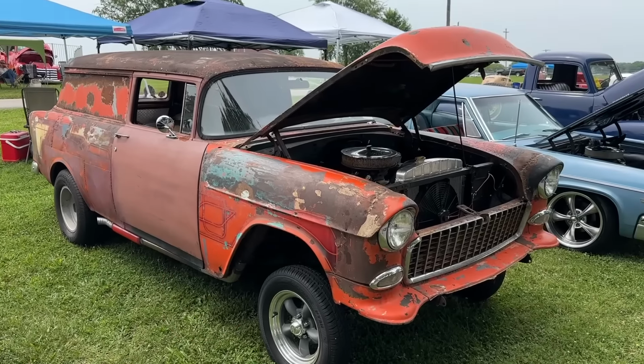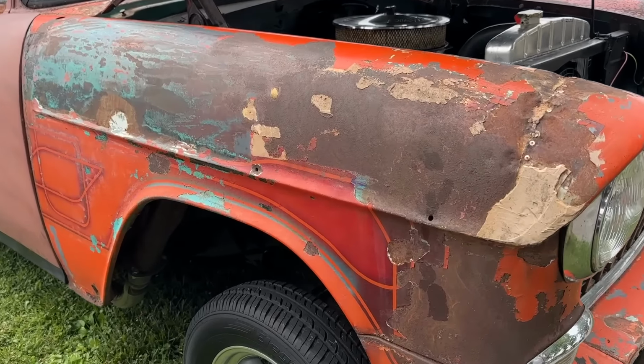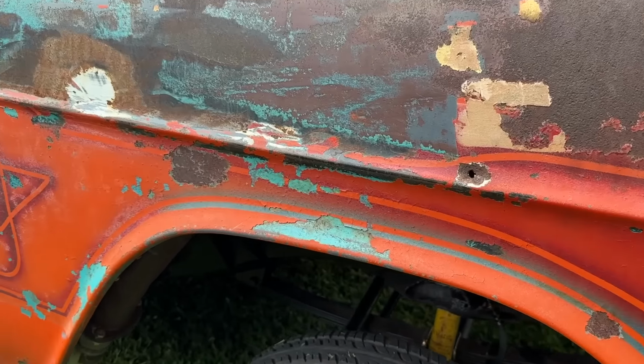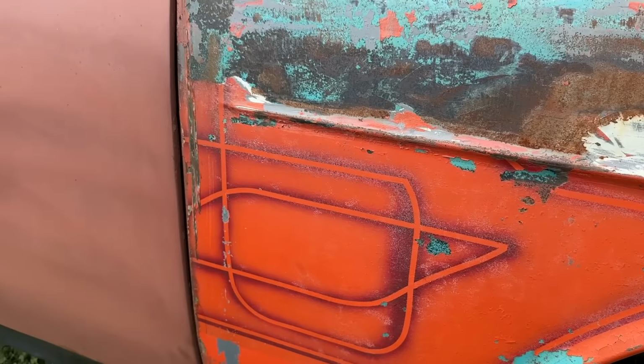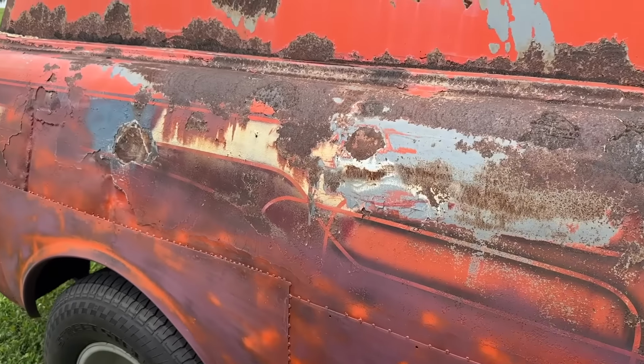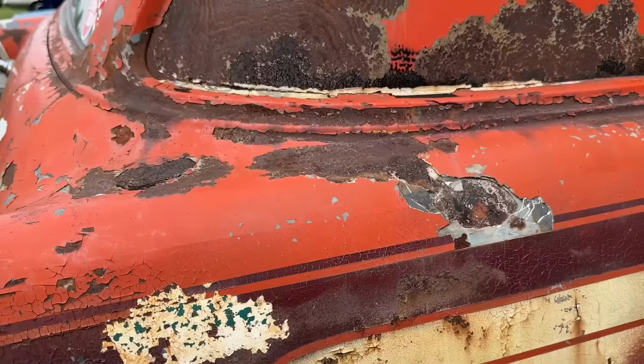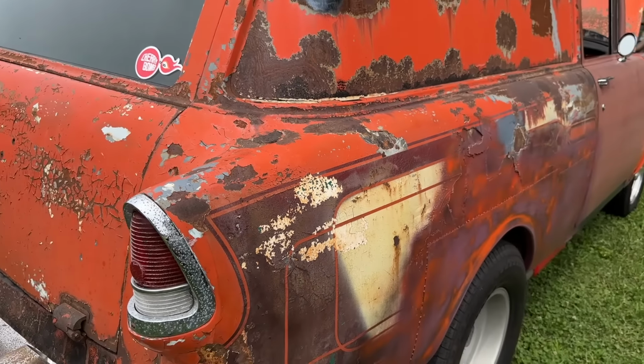Now this one's a little bit ratty, but you can see the history bleeding through here. This 55 Chevy sedan delivery has obviously had some history as a hot rod. You can see the paint work, got a little bit of primer on the door, and you can also see they've patched a lot on it, but you can see those stripes, those pinstripes. They've been on there for a long time.